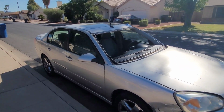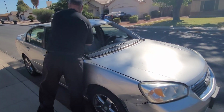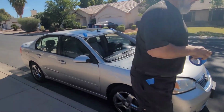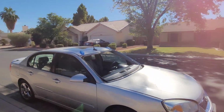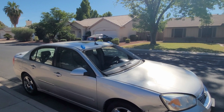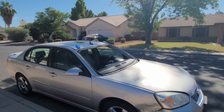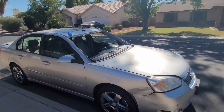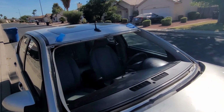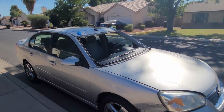And everybody know what that tape is for. I know y'all see the cars riding around with the tape on it. So after this windshield, this car be ready to go, guys. Like I said, everything else works, so.